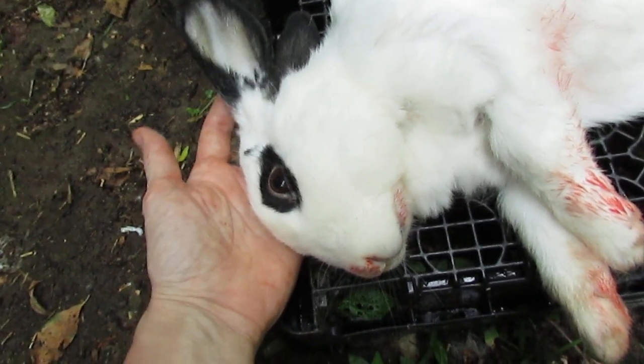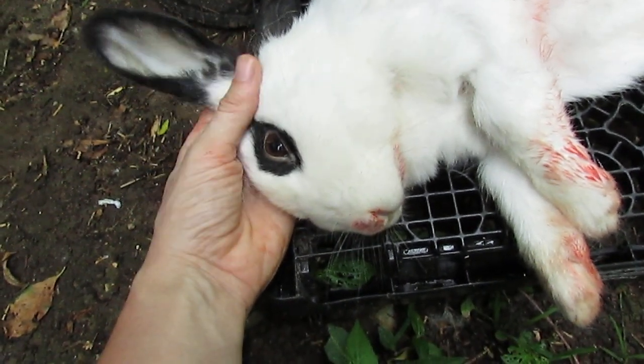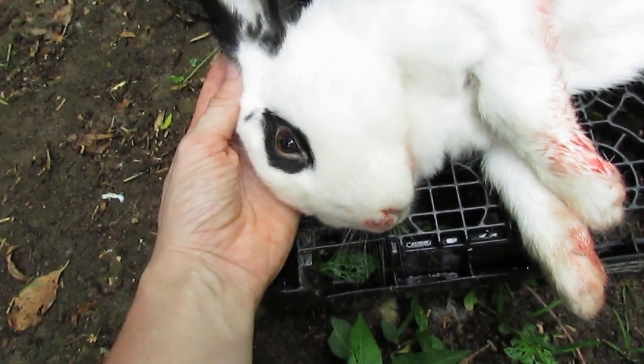That's what's going on in the thicket here, guys. Kind of a bad day. But we just have to keep on trucking. That's nature for you, you know.